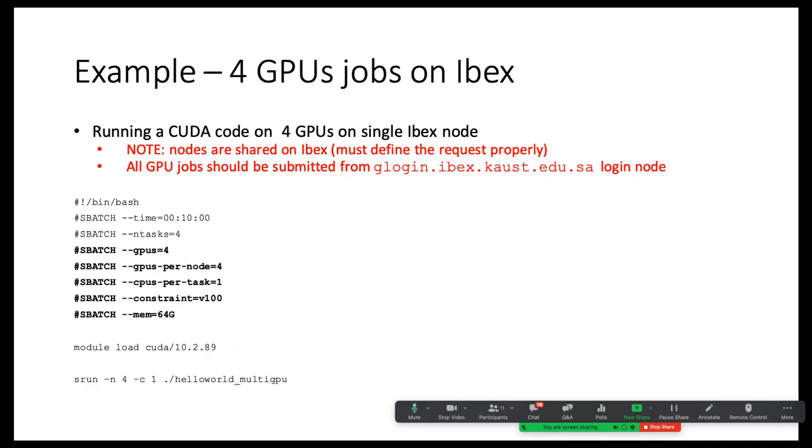Now, one thing while we are talking about these GPU jobs: they are best submitted from the glogin node. Remember there were 2 login nodes, which have been talked about in previous presentations, ilogin and glogin. G stands for GPU, okay? I stands for Intel, but it also accepts jobs for AMD. So if you have pure CPU jobs, try submitting from the ilogin node. And if you have GPU jobs, the environment is a bit different, so you SSH into glogin and then submit from there.